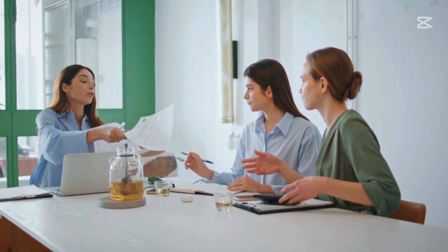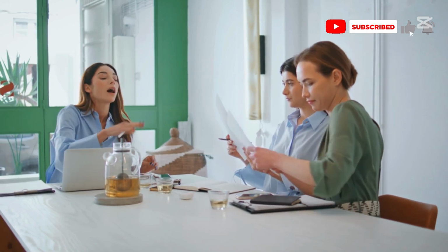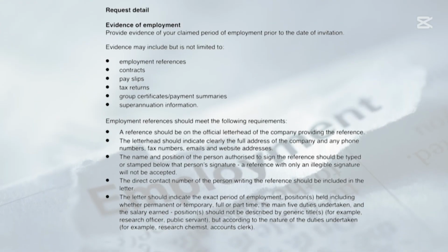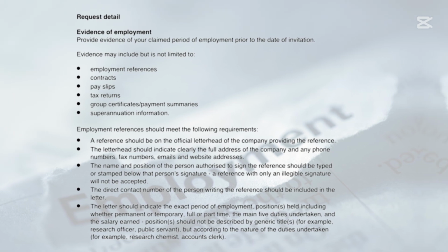This letter should be signed by your HR or direct manager. An organizational chart showing where your position fits in the hierarchy and a current resume that aligns with your claimed experience can further strengthen your application. You can refer to the sample S56 request below, received by one of the applicants.